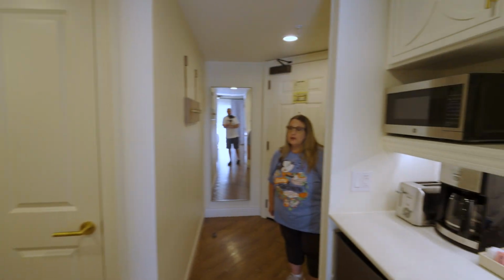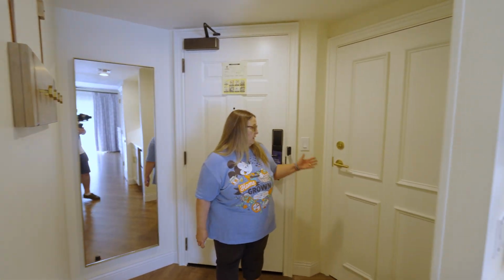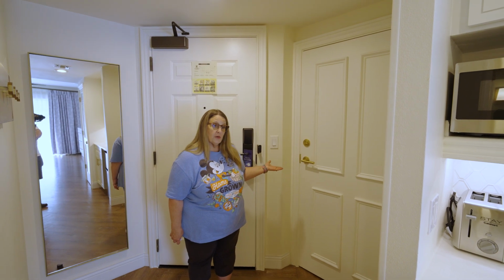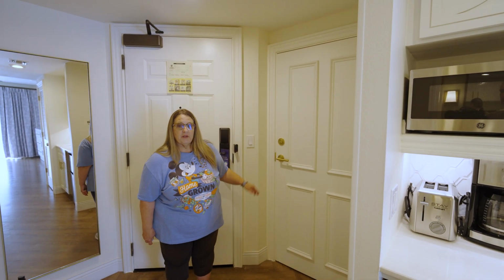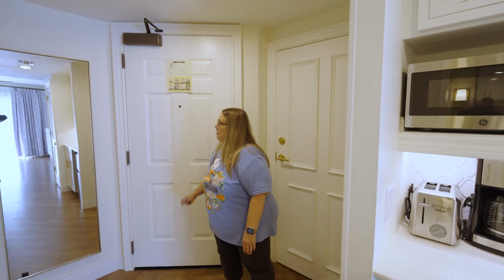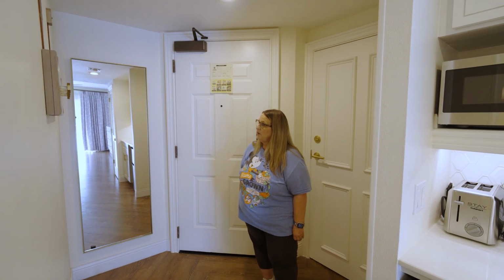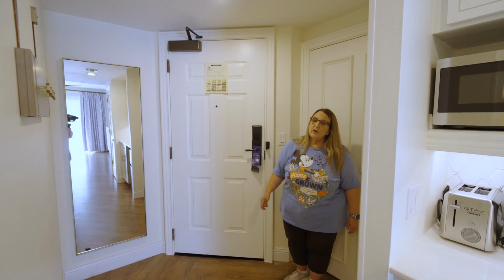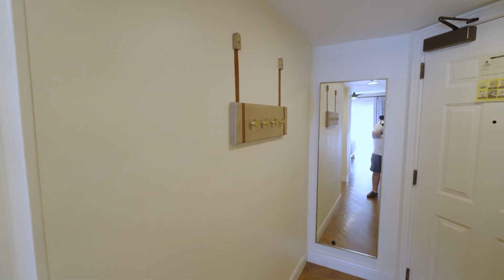So right when you walk in, you have a little foyer area. And in this area, in this room in particular, they have a door, and that would be for a lockout situation. But we're not going to discuss that because that's not what we're reviewing today. What I want to show you is this full-length mirror that we have here. And then on this wall, we have hooks so you can hang bags or umbrellas or things out of the way.